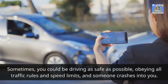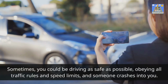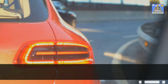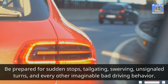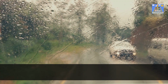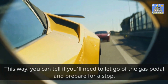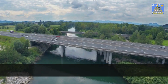Sometimes, you could be driving as safe as possible, obeying all traffic rules and speed limits, and someone crashes into you. When you're driving, it doesn't hurt to assume everyone else on the road is an idiot. Be prepared for sudden stops, tailgating, swerving, unsignaled turns, and every other imaginable bad driving behavior. You need to be fully focused while driving, but all that focus need not be on the car before you.